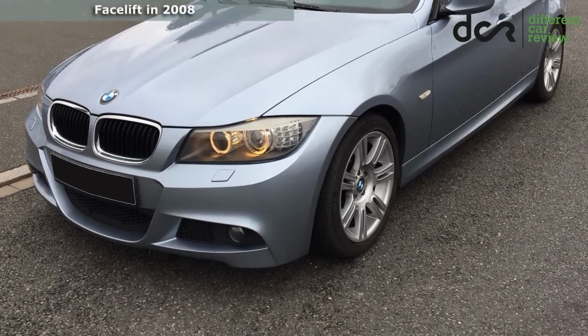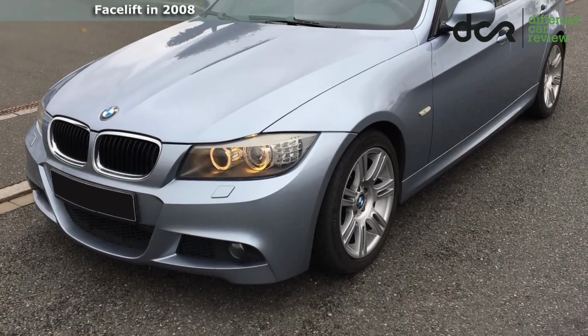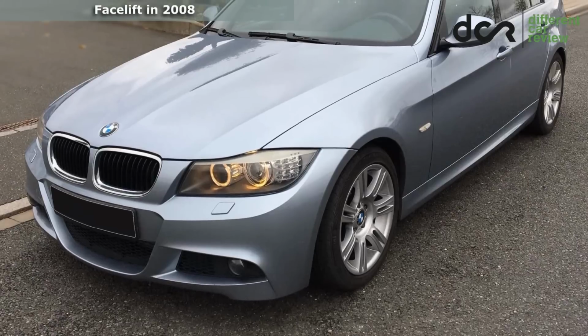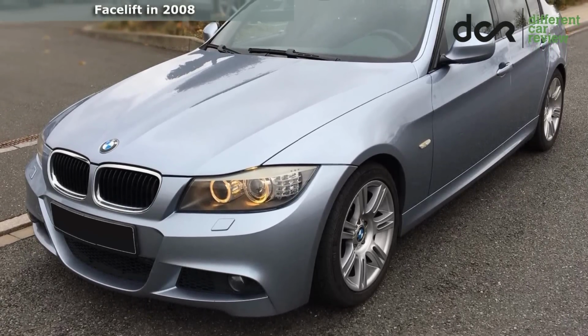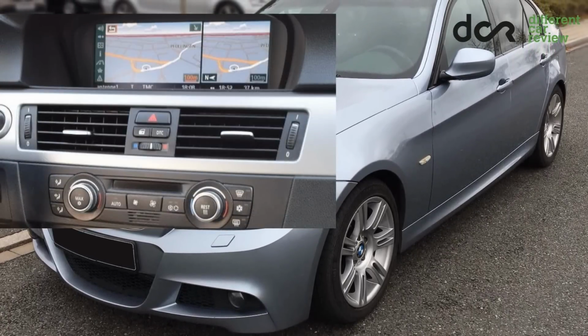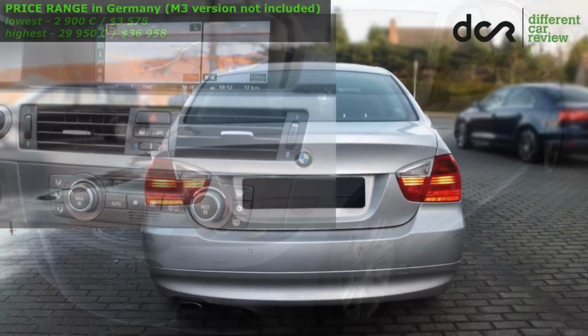The facelifted version of this BMW was made from September 2008. It included, for example, minor exterior updates, the quality of some of the interior materials increased, and they updated the iDrive system, which looks good even today. On the other side, the before facelift iDrive graphics looks really outdated.